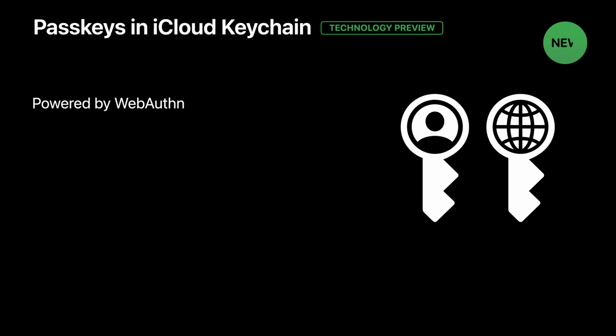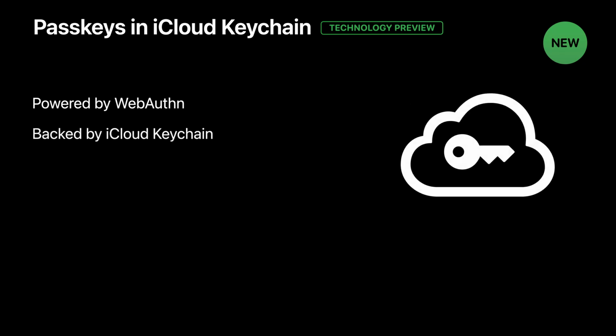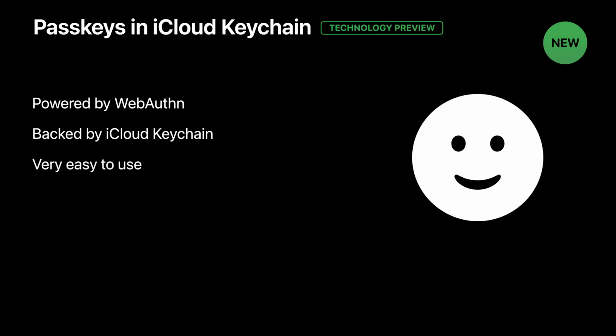Passkeys are WebAuthn credentials with the amazing security that the standard provides, combined with the usability of being backed up, synced, and working on all of your devices. We're storing them in iCloud Keychain. Just like everything else in your iCloud Keychain, they're end-to-end encrypted, so not even Apple can read them. Your secrets are your secrets. And they're very easy to use. In most cases, it just takes a single tap or click to sign in.